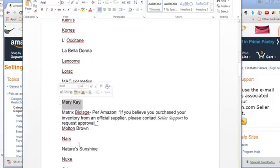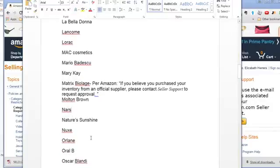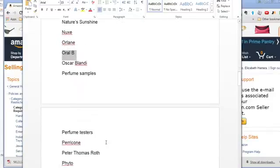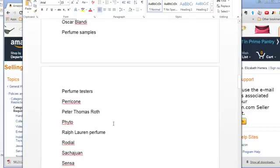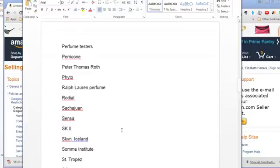Mary Kay's on here. NARS is a big cosmetic brand. I use a lot of those lipsticks, so that is definitely something you can't sell. Oral-B, their toothpaste line, you cannot do. I'm not sure about what these perfume samples are. I just kind of copied and pasted them.